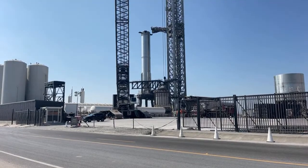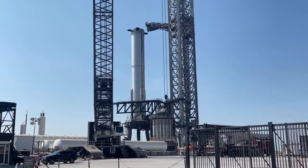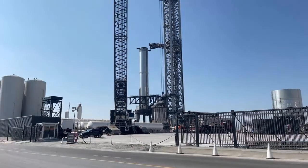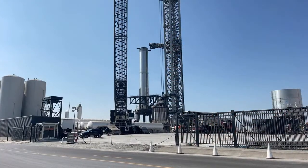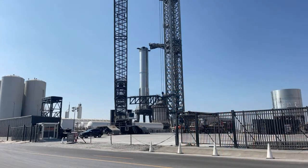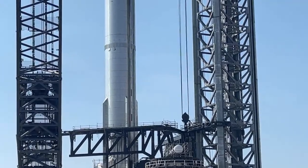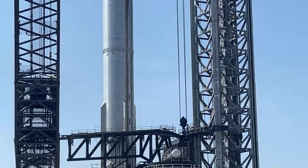And looking at the booster, liquid oxygen on the periodic table is, if you don't know, the bottom of the booster is oxygen and the top is liquid methane. Because the methane is lighter and they want to have the heavier fuel, liquid oxygen, on the bottom. And this is the dividing point here, that area there, the different colored steel up there. That is the division between the methane on the top and the oxygen on the bottom.